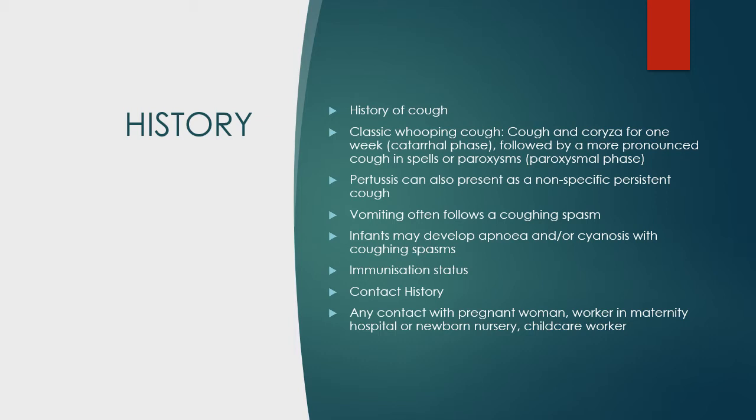Any contact with pregnant women. Now, if you're assuming that she's having pertussis, then you need to rule out if the child is in contact with some vulnerable people, like pregnant women, a worker in a maternity hospital on a newborn unit, a childcare worker, or anyone whose immunity is compromised, because you need to take special precautions and give them antibiotic prophylactic treatment.